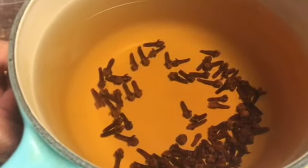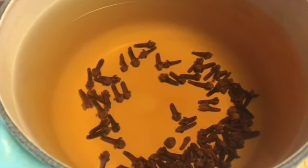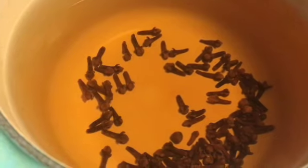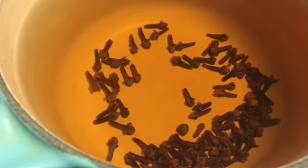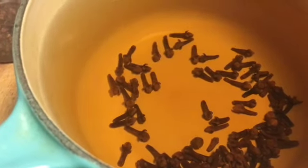You just take as much as you want, for as strong as you want, and you will put it in a pot and you will boil it until the water turns a light amber color. You guys can see it's kind of like a light orange color. It's darker than your average tea color for sure. And this is just cloves. There's nothing in this water. There's no sugar. There's no sweetener. Because I'm not drinking it, I'm using it as mouthwash.